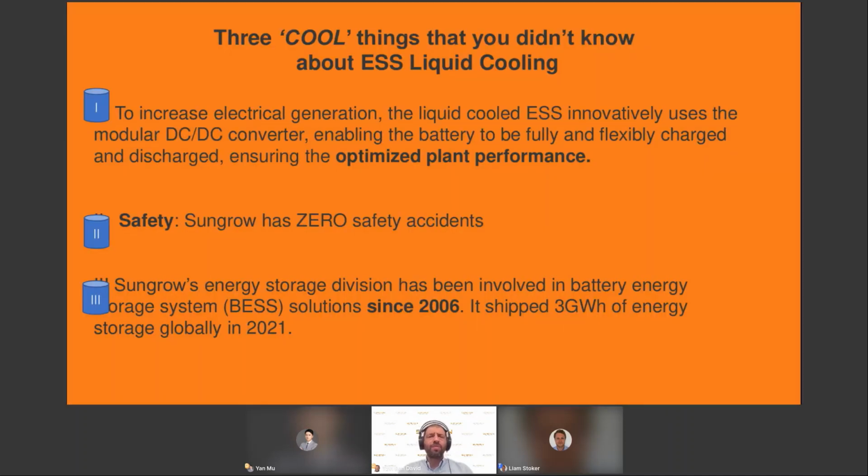So I'll sum up this portion of the webinar by mentioning 3 cool things that you may not have known about energy storage system liquid cooling. First of all, by now you should know, because I mentioned this on the previous slides, that in order to increase the electrical generation, the liquid-cooled energy storage system innovatively uses a modular DC-DC converter, enabling the battery to be fully and flexibly charged and discharged, ensuring optimized plant performance.